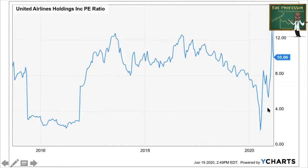We can see the multiple expand, shoot back up, and now it's trading at 10 times earnings. So again, what they're saying to you is they're willing to pay $10 for every dollar in earnings for the company. You want to know what you think the stock's going to be worth a year from now? Let's say that a year from now, you estimate that the stock is going to earn $2 in earnings. Well, 2 times 10, you're looking at a $20 stock price. PE multiple, PE ratios, this is what we're doing. This is a short lesson on valuation.